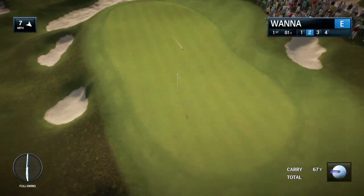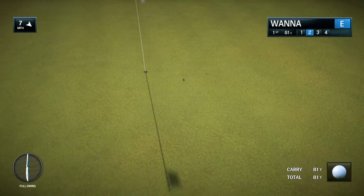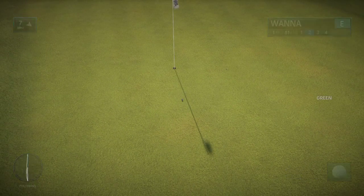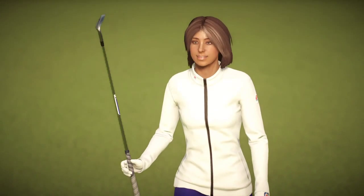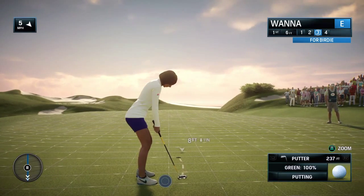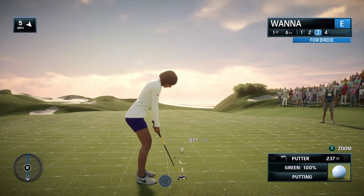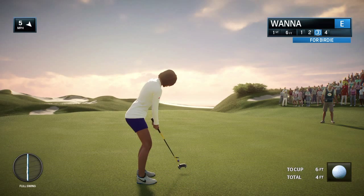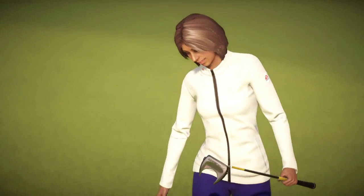Frank, is this one going to be okay? Yeah, just a little right. Seemed like good contact. That will be a great look at birdie. Frank going for another birdie here. Chance to get on a real roll. Minus 1 and really going.